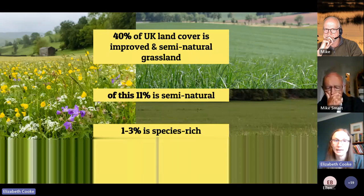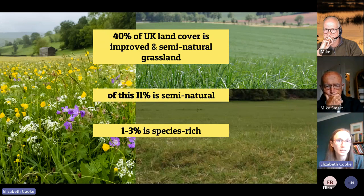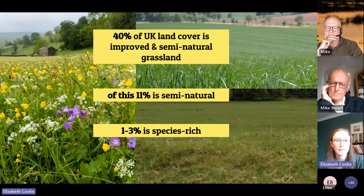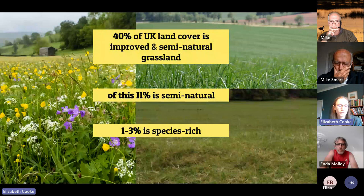Data from UK CEH shows that about 40% of our land area in the UK is grassland. And that's a combination of both improved grassland, so that's the stuff on the top right, and more semi-natural grassland, so that would either be bottom right or on the left. And of this 40%, 11% of it is classed as being semi-natural. The data is somewhat lacking, but we think about 1% to 3% is species-rich grassland, and that's covering calcareous, acid and neutral grassland. So it's not just meadows, it's also the Salisbury Plain.